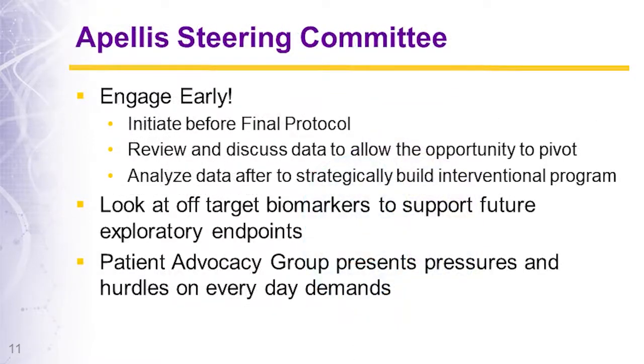So going forward, Apellis has looked at developing steering committees. And I've said this many times, but engage early. I say this because when you're doing this, you're really engaging to find those champions. You find them before the final protocol. It helps you develop the study and also helps you find physicians across the whole world, if your study is global, that can be your champion to get the patients in the study and also keep them in the study.